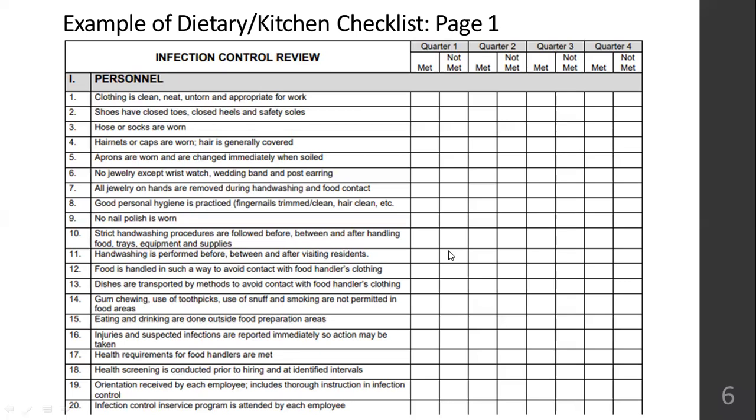And hand washing is performed before, between, and after visiting residents. Before you meet the patients, hand washing should be done. Between meeting two different patients, when you touch their environment, hand washing has to be done. And before you enter the kitchen department again, hand washing has to be done.